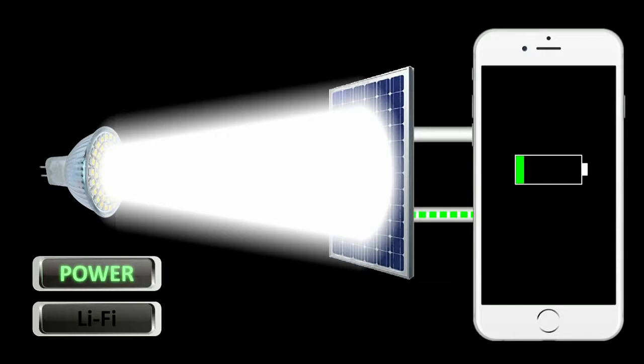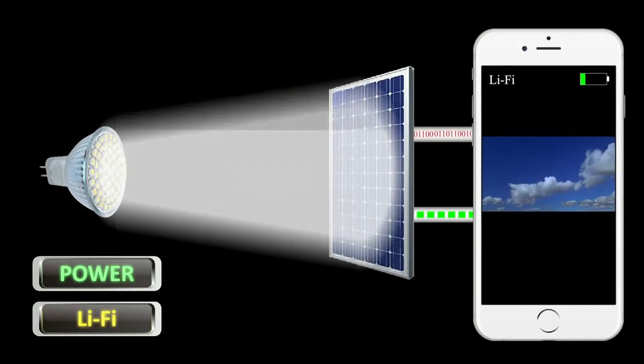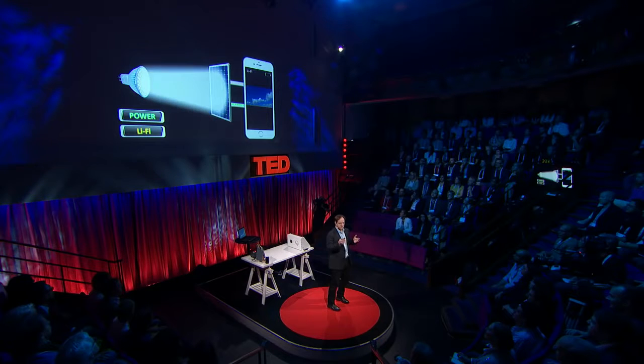But now we need to remember that the data is encoded in subtle changes of the brightness of the LED. So if the incoming light fluctuates, so does the energy harvested from the solar cell. This means we have a principal mechanism in place to receive information from the light and by the solar cell, because the fluctuations of the energy harvested correspond to the data transmitted.